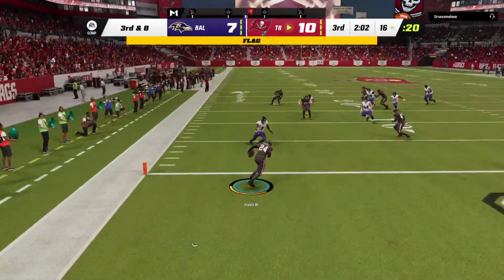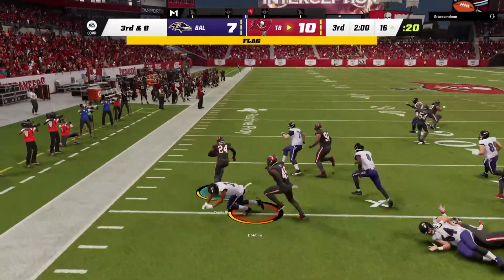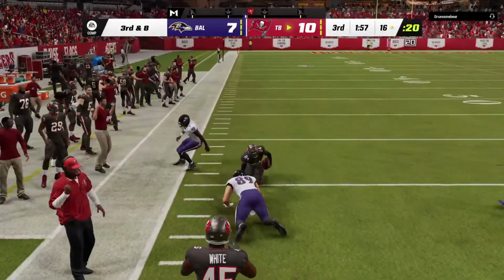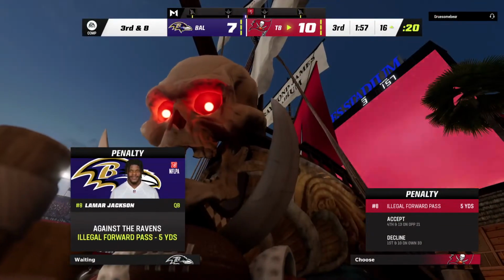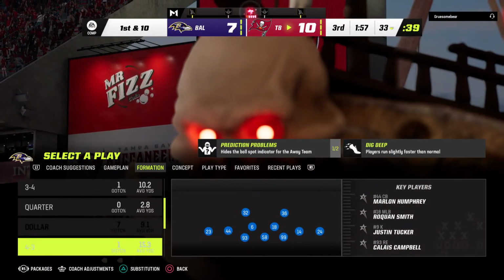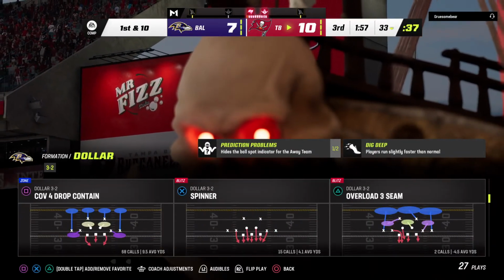And this is going to be intercepted. Carlton Davis picks it. And the Ravens are going to take possession here at their own 33. Wait a second, they declined the penalty? I'm as puzzled as you are, partner.